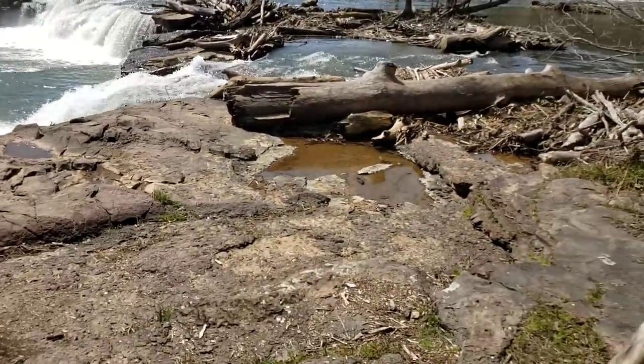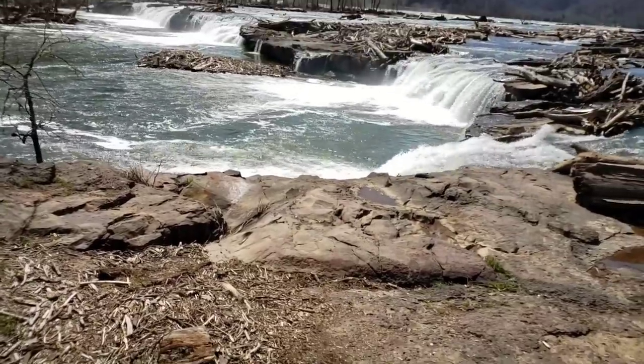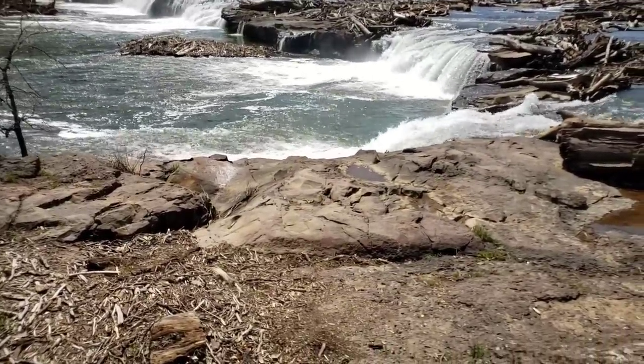Look at that big old log. That's where we used to swim down in there. Get under those falls. We used to jump off of those falls.